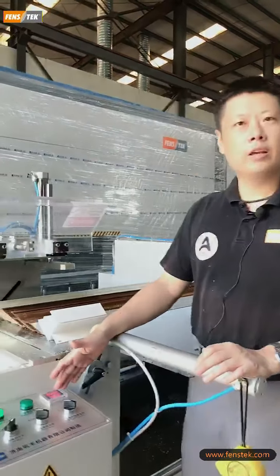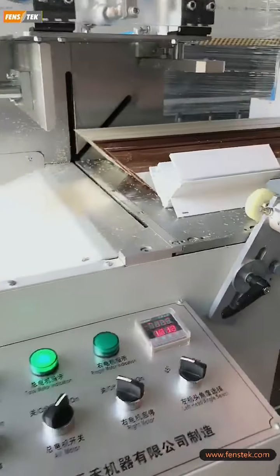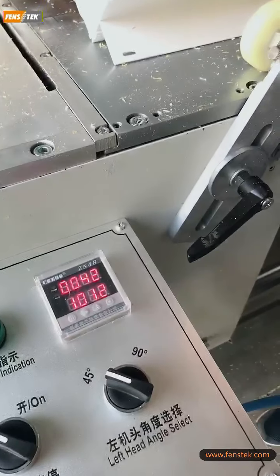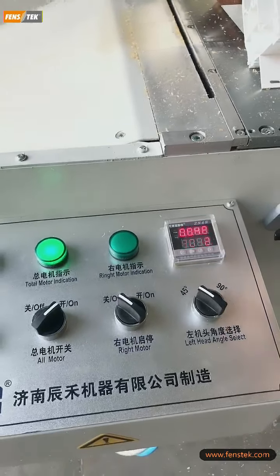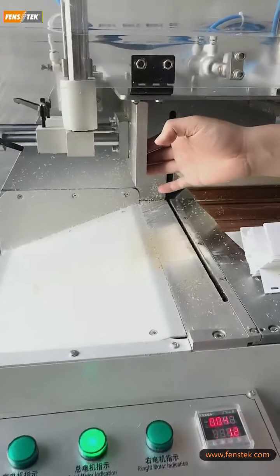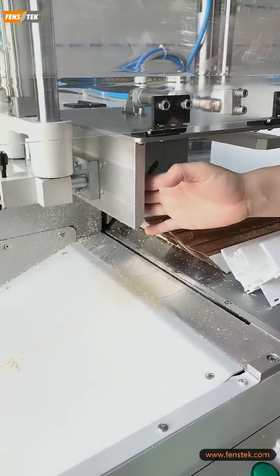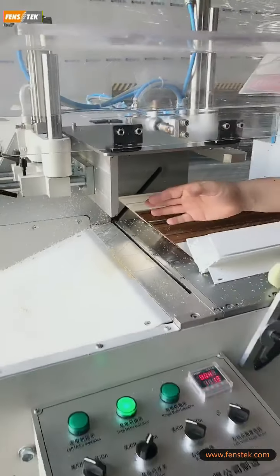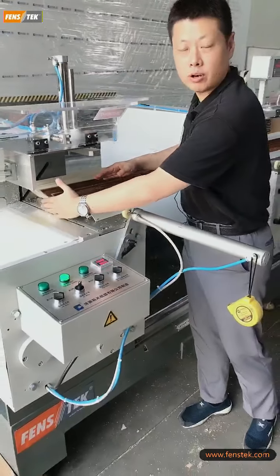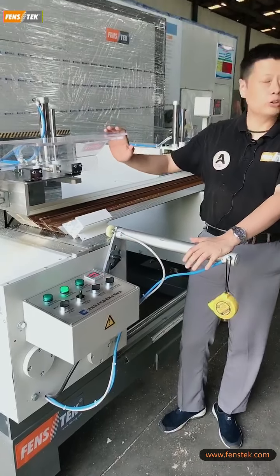We have an additional counter, which always gives you feedback on how many pieces you have cut in one day. And when you load the material on the machine, this becomes your trim point. So you don't need another person here to make sure all the materials are at the same length. And this is an automatic guard.